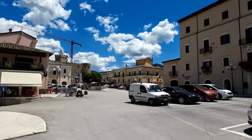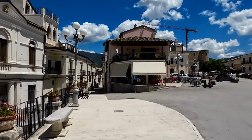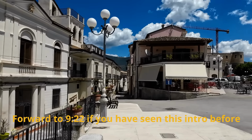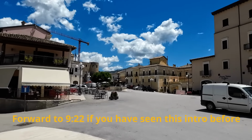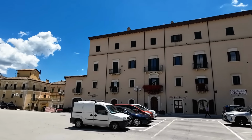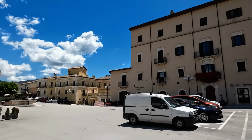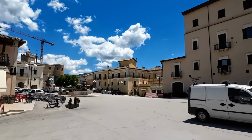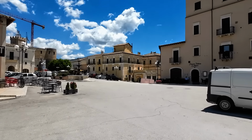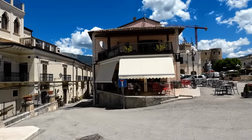So I am very pleased to say that we've slightly extended our area, and this is a new town to you called Capestrano, and I must say it is absolutely fantastic. We're gonna have a little walk around the main piazza, if you like, which is this, and I'm going to use this introduction for 2 videos, so apologies if you're watching this for a second time.